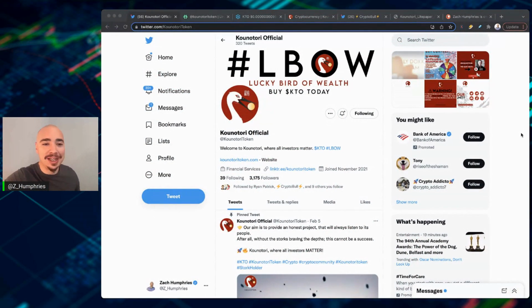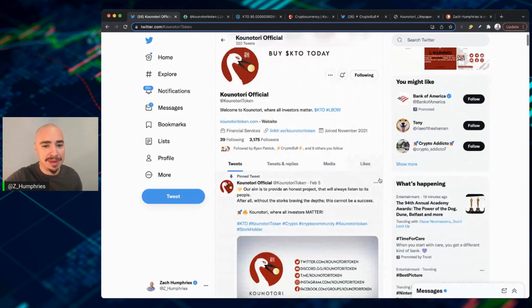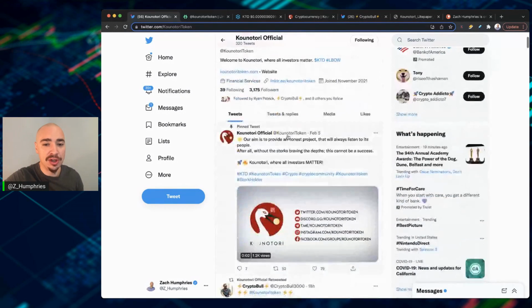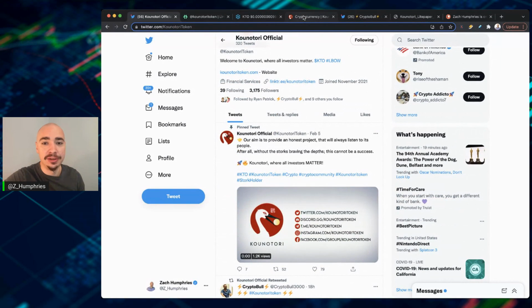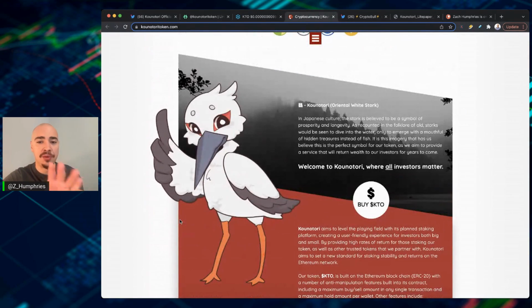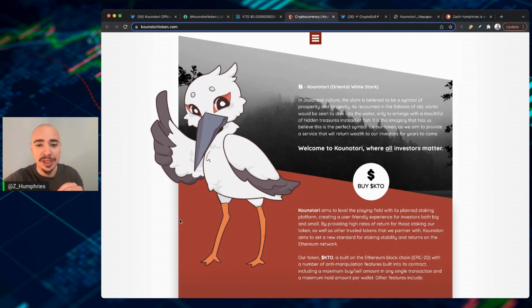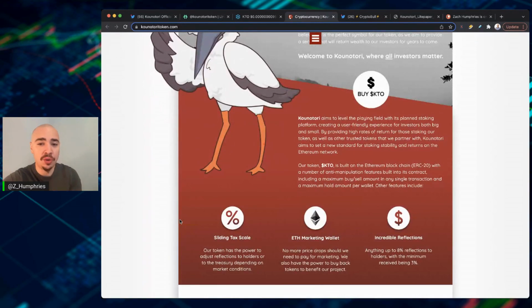KTO. And we're going to get into Elbow, Lucky Bird of Wealth, what that means. But the ticker symbol is KTO. Welcome to Kounotori, where all investors matter. So what we're going to do is start over on their website and talk about what they're doing. They give the background on why Kounotori, the Oriental white stork, is believed to be a symbol of prosperity and longevity. That's the reasoning they went with the stork. As recounted in folklore of old, storks would be seen to dive into water only to emerge with a mouthful of hidden treasures.